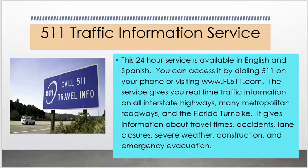511 Traffic Information Service. This 24-hour service is available in English and Spanish. You can access it by dialing 511 on your phone or visiting www.fl511.com. The service gives you real-time traffic information on all interstate highways, many metropolitan roadways, and the Florida Turnpike. It gives information about travel times, accidents, lane closures, severe weather, construction, and emergency evacuation.